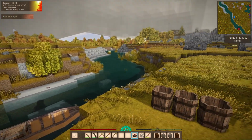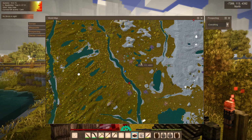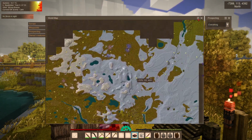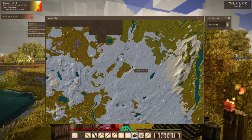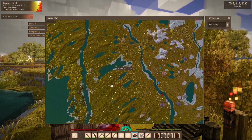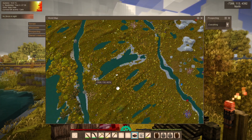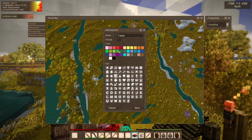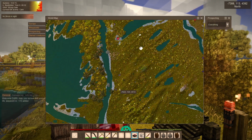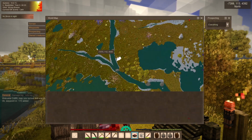Obviously, I moved. There's a little ruin over there, and there's a ruin over there, and I think that was largely it that I could see on the map in that direction. Whether there's anything, I think that's a trader there. Let me, in fact, mark it as such.